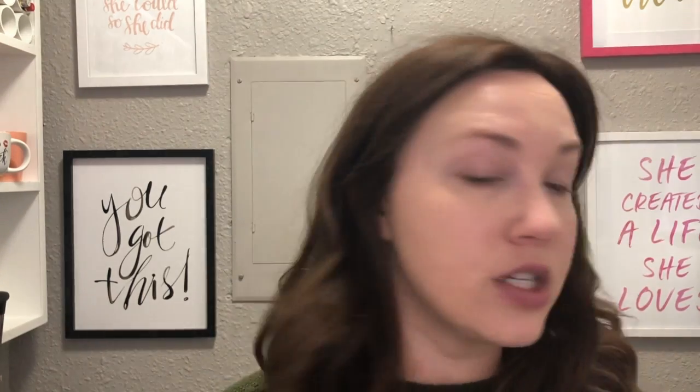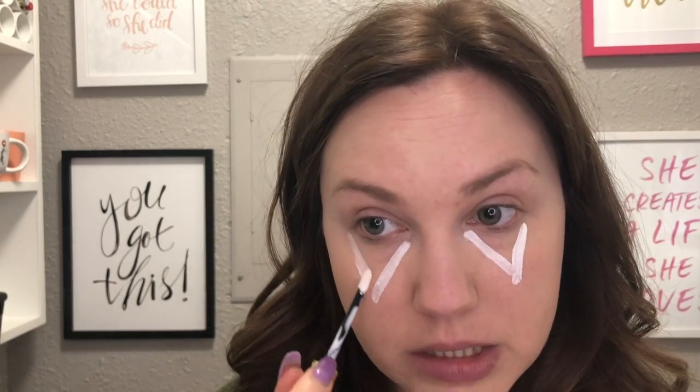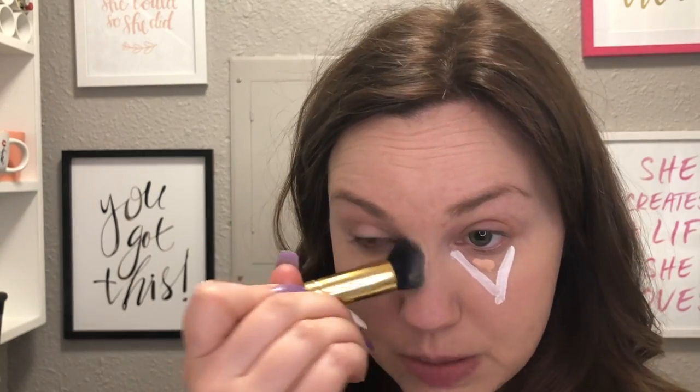Okay, so next I'm going to use Snow ShadowSense to highlight under my eyes. So do that in a little V formation, and then I'm going to mix a tiny bit of Candlelight to kind of not give it such a white color. So the V is specifically to draw light to your eye, which is what we are after. And I will carry this into my inner corner right here. That way it adds a bright spot there.